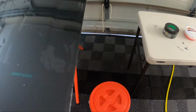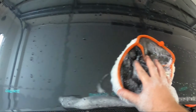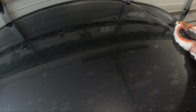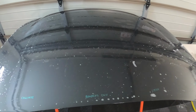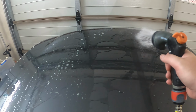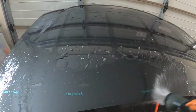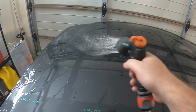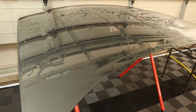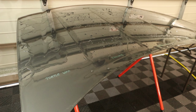Let's grab our wash mitt out, and we'll give this a quick contact wash to get all the contaminants off. I'll let this dwell for a minute or so, we'll rinse it off and we'll see how they look. Okay, let's go ahead and rinse this down, to get all of the soap and any existing residue off. Okay, that should about do it.